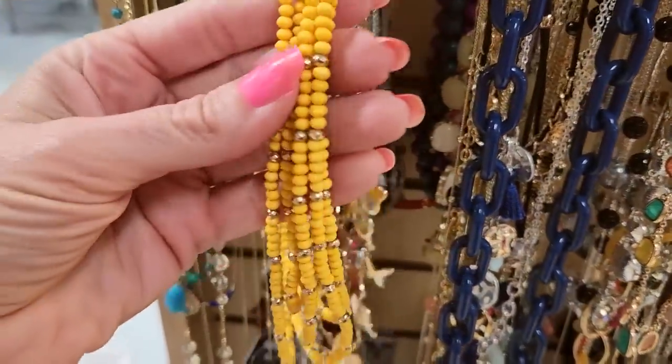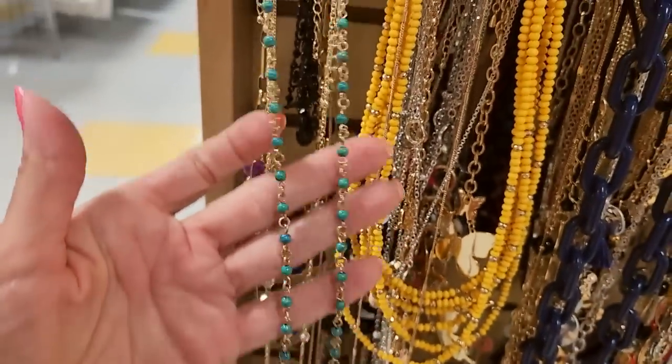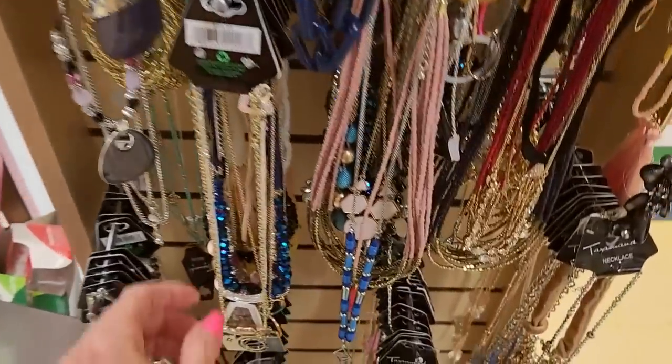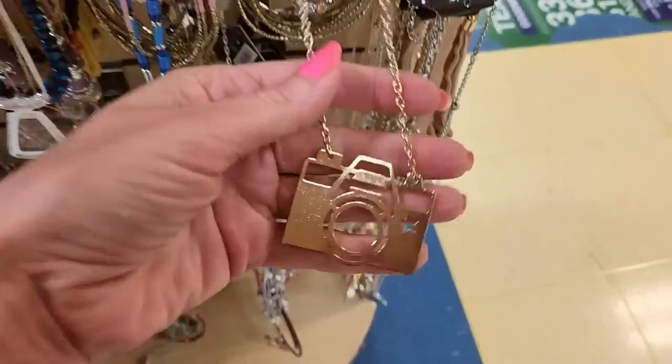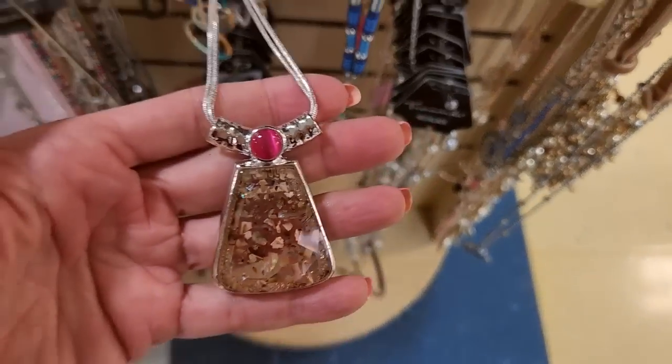I like the yellow one. Oh, the blue one is beautiful with the gold. Nice. Here's a gold necklace and it has a camera pendant. Oh, I like this pendant. That's beautiful.